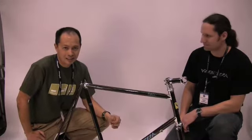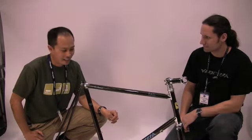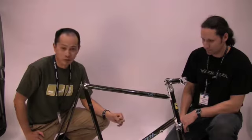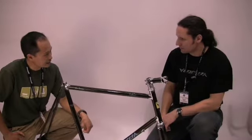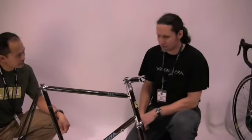Hi, I'm here with Garrett with Vendetta Cycles, and some of the more beautiful frames that have entered our booth today. Garrett, tell us about your company.